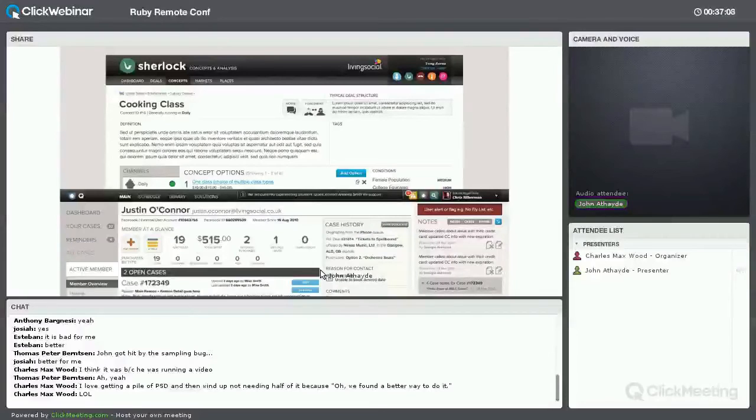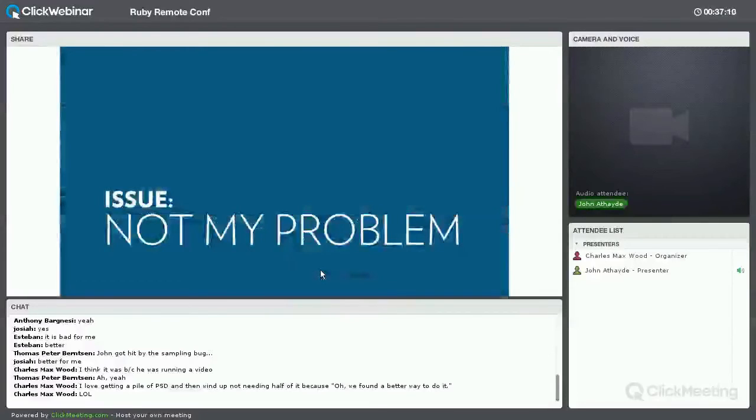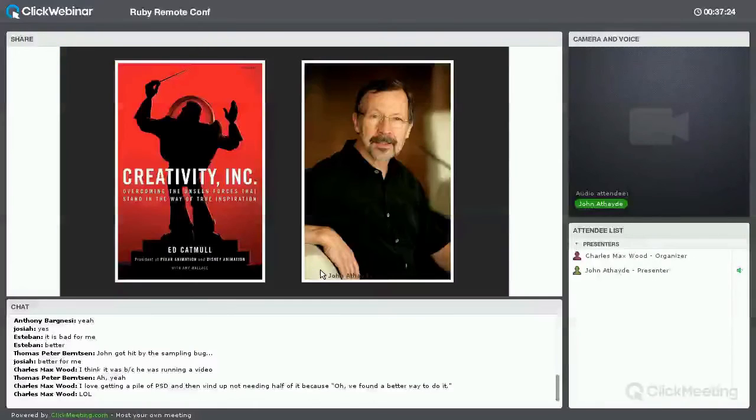Another issue you have is, well, that's not my problem, that's not my job. A lot of times I'll hear developers shrug their shoulders and say, oh, well, usability is not my problem, that's what we have a designer for. And there's a great book by Ed Catmull. Ed Catmull is the president of Pixar and Disney Animation. And this book, really, for anybody working in a creative space, this is a great read.